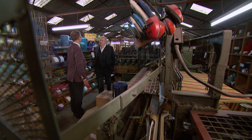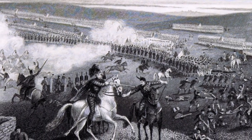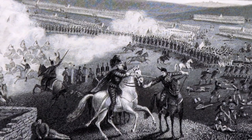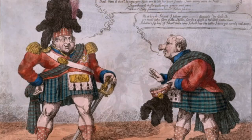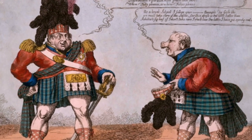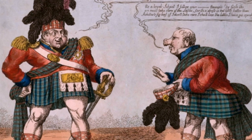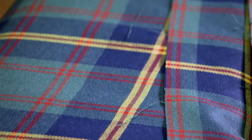Why was it banned? Because it was such a powerful symbol of identity, of rebellion, really, which is, I think, partly where its modern identity comes from, too. It's because we're a feisty lot in Scotland. Three quarters of a century after the Jacobites were crushed at Culloden, tartan was rehabilitated when George IV wore it on a visit to Edinburgh in 1822. He was mocked because his kilt was too short, but tartan was taken up with enthusiasm by the Victorians.